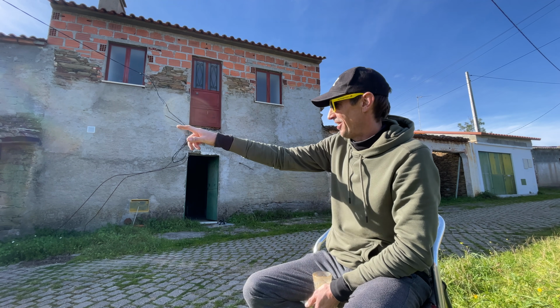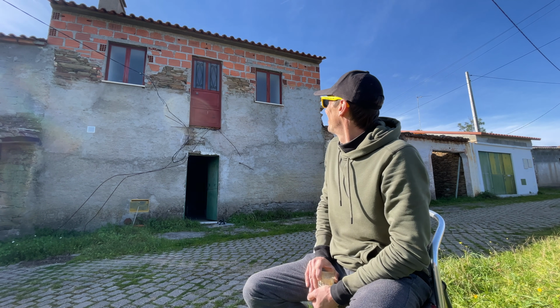So yeah, guys, yet another property in the ghost town. The shed here, there's still one house in between. The shed here was also already mine. It will all come together eventually. It is going to take some time though.